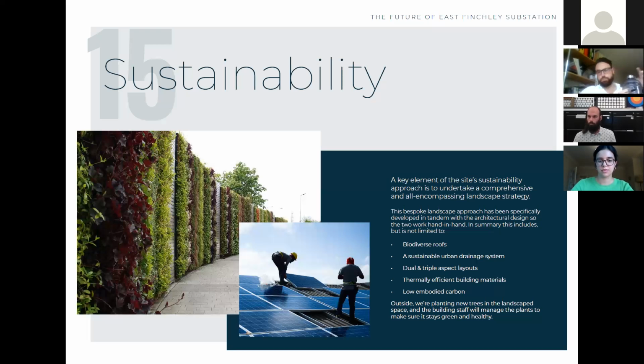The dual and triple aspect layouts are really important, because if you have single aspect units, then in the summer they do have a tendency to overheat, and people then install AC or mechanical ventilation to try and cool them down. What you get through dual and triple aspect is cross ventilation, natural cross ventilation. So you're then less reliant on air conditioning and mechanical ventilation, which of course has a carbon footprint.